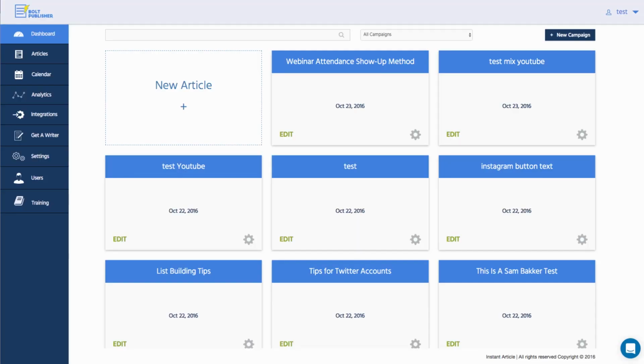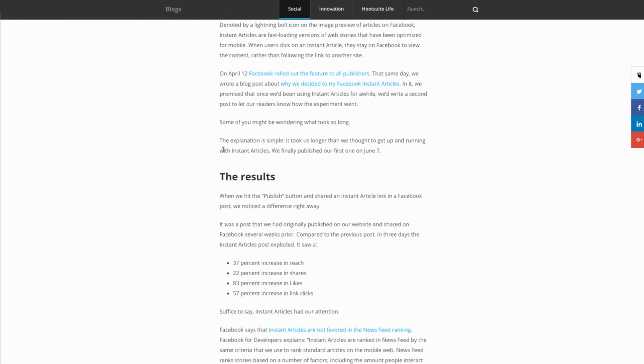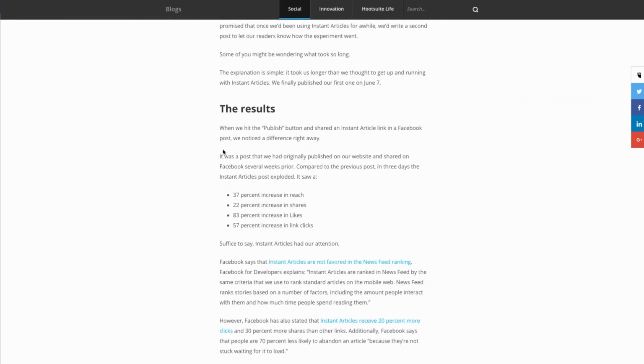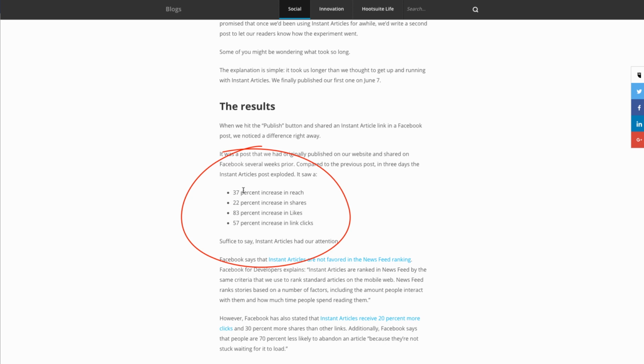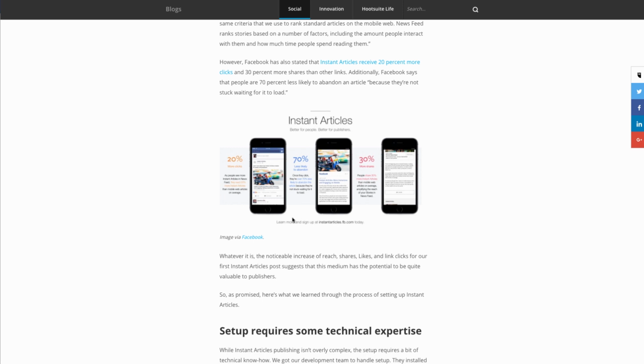Okay, so let me show you inside of Bolt Publisher. Now, in order to understand what Bolt Publisher does, it's really important to understand where Instant Articles fits in. Instant Articles is a really new concept that only recently came out. Here's what Hootsuite had to say about it. They were able to generate 37% increase in reach, 22% increase in shares, 83% increase in likes, and 57% increase in link clicks as a result of using Instant Articles.